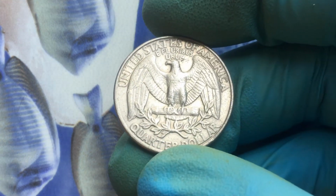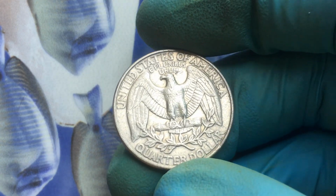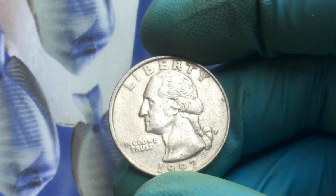Now, if you think you found one, do not spend it, and do not clean it. Cleaning can decrease its value dramatically. Instead, get it authenticated by a professional coin grader.